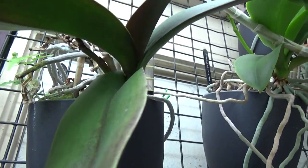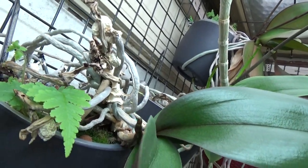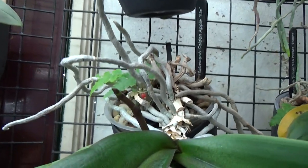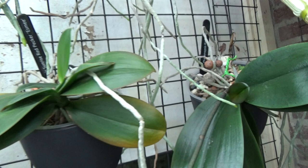Next to it, yes, spiking. I hope you can see it. This is a new spike. Let me, there it is. Yes, new spike. The one below has a spike. Next to it, then we have this one.